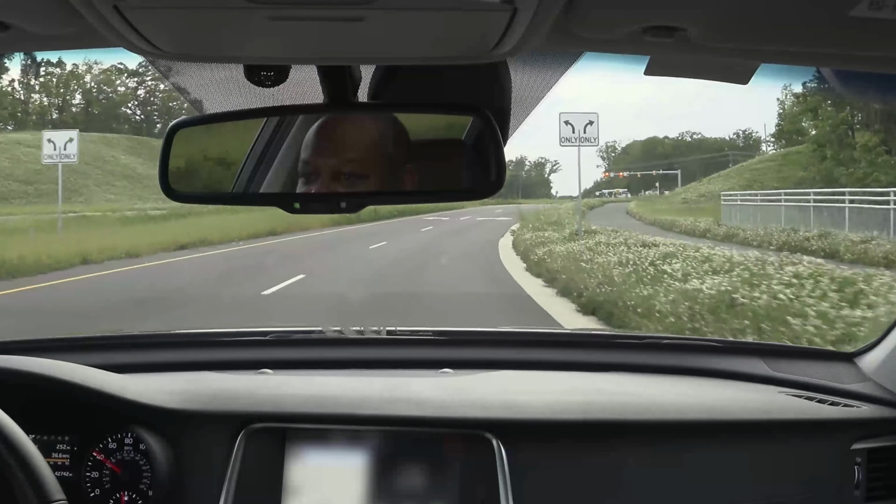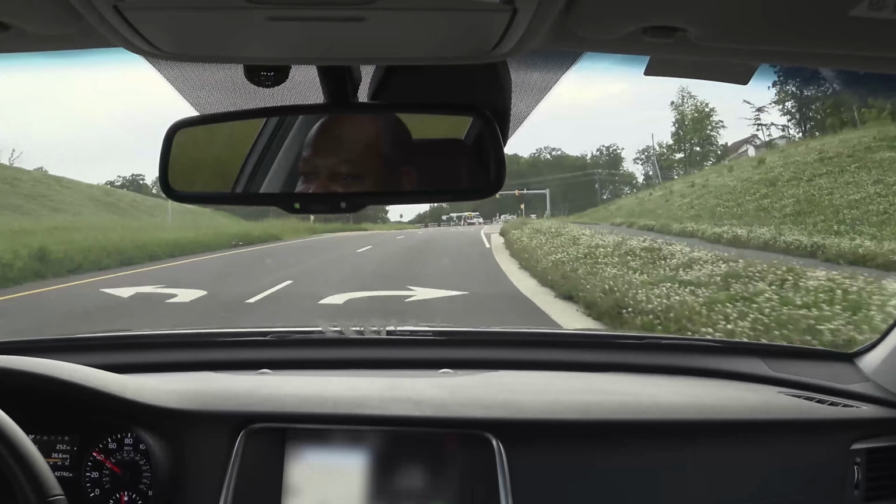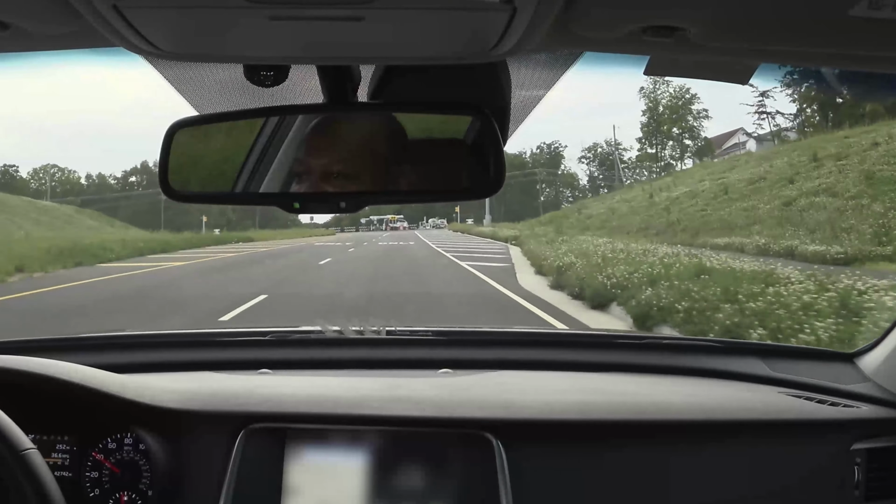Now I will admit that my driving style sometimes can be a bit aggressive. I drive quick, and the thing I love about this hybrid is the fact that I can drive it quick when I want to, because the sport mode button actually makes the car wake up and perform a lot better. So once we get an area where we can actually put our foot down, I'll do that.